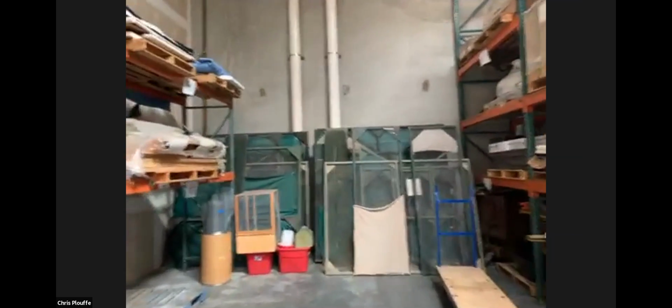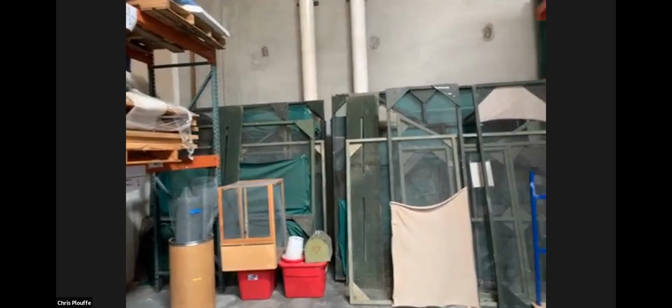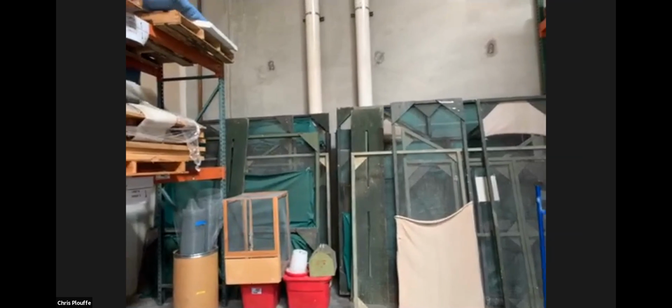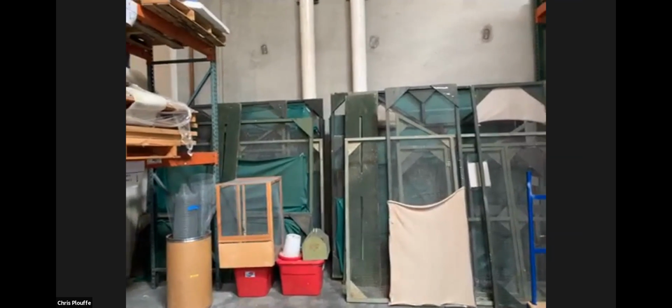Whatever this is back here, this is relatively new. This has shown up within the last couple of months. We share this warehouse with all the other departments, so I don't know if birds and mammals have brought this in, or if this is an entomology or herpetology thing, but these cages have recently come in here into this space.